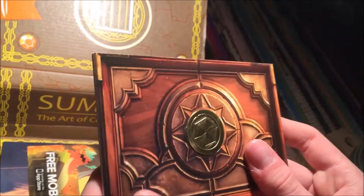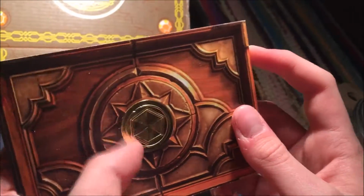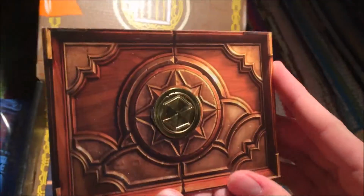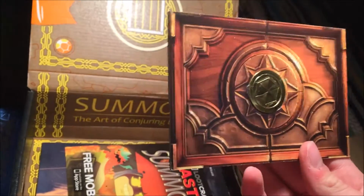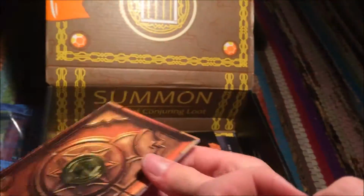Yay. This is pretty cool. You can kind of see the glue. Well, I can see it, but you probably can't see it on the camera, but you can see the glue on here, so it's not, like, the best quality. But it's only for getting a card pack. Maybe I'll open that up in a card pack opening video. Yeah, so that's pretty cool as a little decoration box thingamadoohickey.